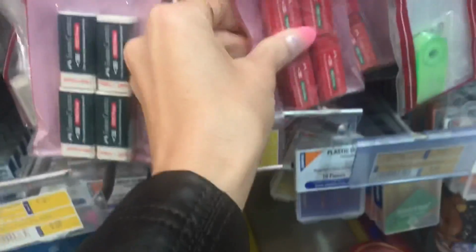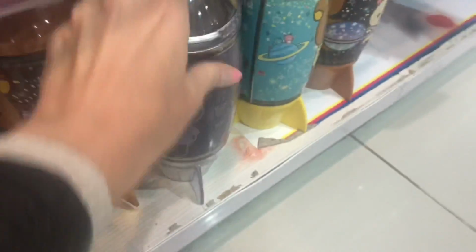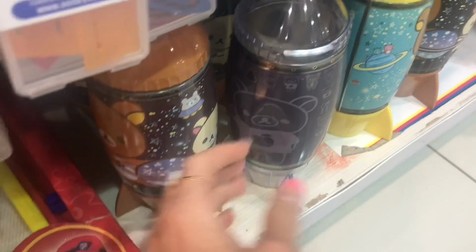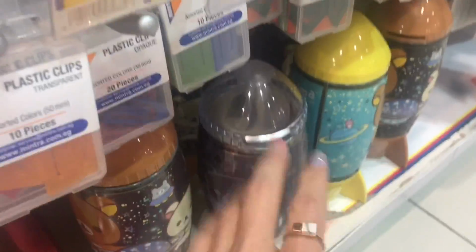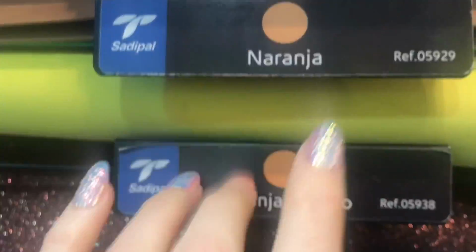So I am starting in this kind of stationery section of the store. As a forewarning, there's probably a bit more sound in the background than in my Target videos, for example. There's a lot more people in the store, and just culturally it's louder here, so everyone's talking louder. There's kids and such, so forgive some of the background noise.